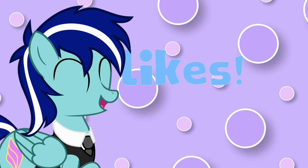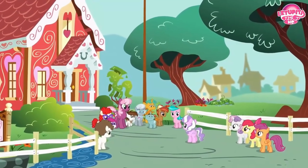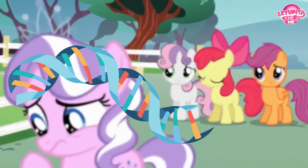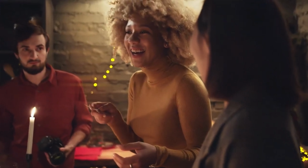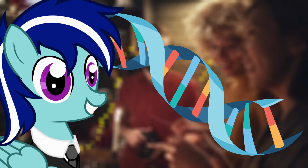Anyway, let's get started. To figure out how cutie marks work, we need to first take a deep dive into what DNA is and how it works. Mainly because DNA is the key. Well, sort of. Everyone has the same basic DNA structure that makes up who we are, but it's what DNA makes that really matters here.